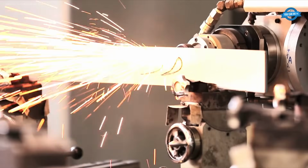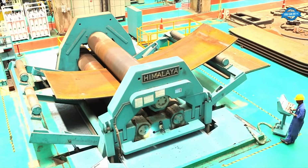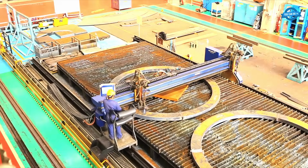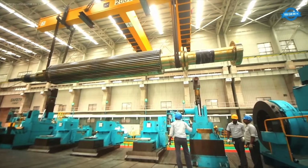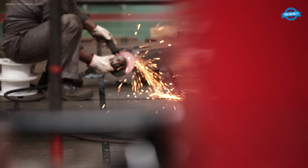Toshiba JSW Power Systems, a joint venture formed in 2008 between Toshiba and JSW Group, is Toshiba's only overseas thermal power equipment manufacturing facility located in Tamil Nadu, India. Operational since 2011, the company produces supercritical steam turbine generators ranging from 500 to 1,000 megawatts.